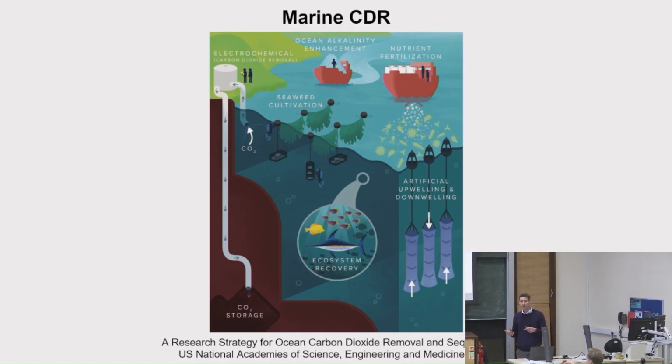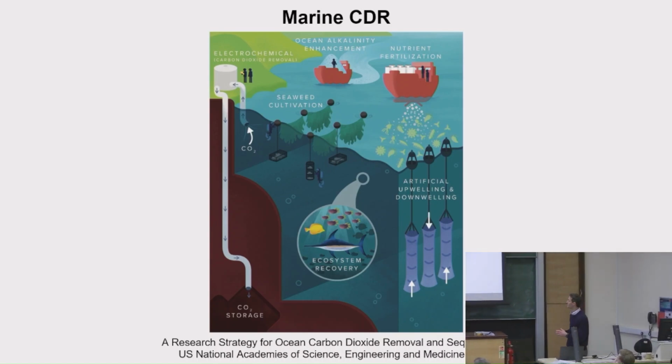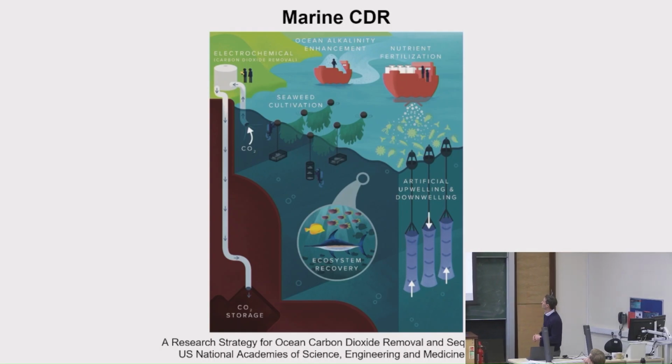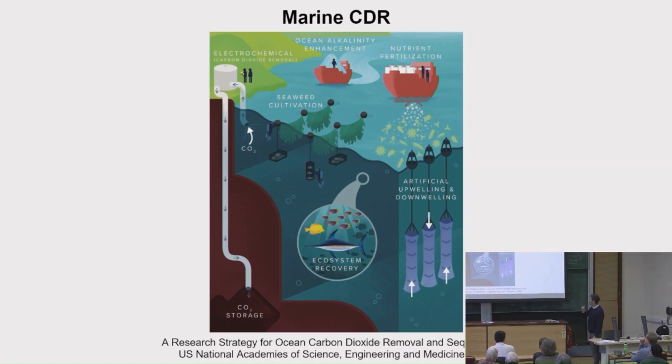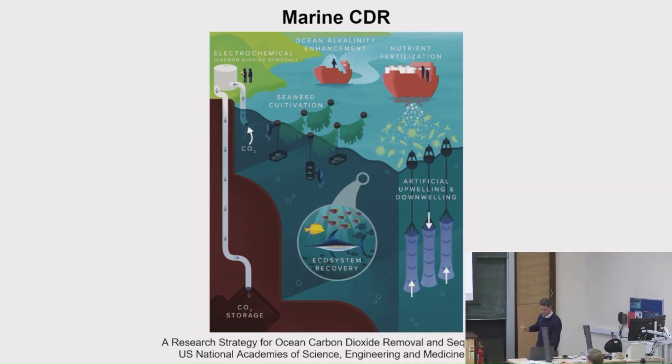What we're focusing on, what we think is the most promising, are what you call nature-based solutions. So here you're essentially using some process that nature is doing anyway, and enhancing it. And by enhancing it, we're increasing the uptake of CO2 from the atmosphere to the ocean. There are various things that have been proposed here. We're focusing on two of these, and these are stimulating microalgae, what we call phytoplankton, and cultivating seaweed. And Jago is going to talk next about the seaweed cultivation aspect. I'll touch on it briefly here.